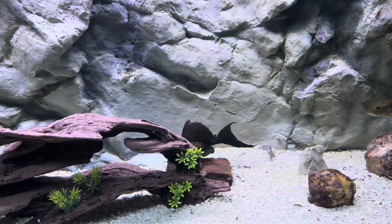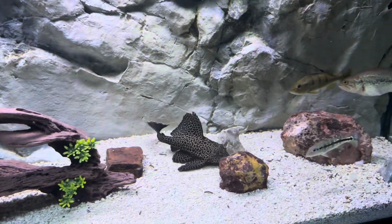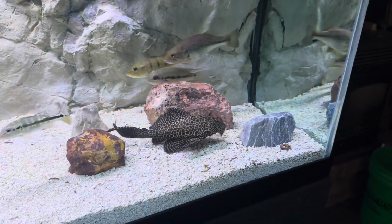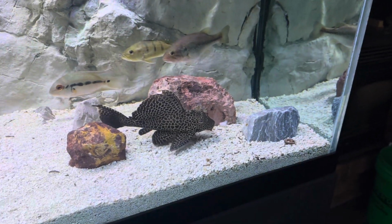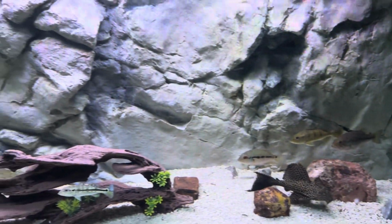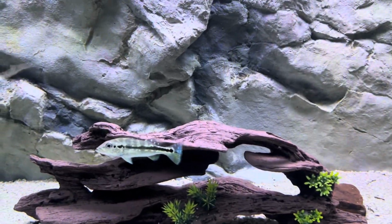The big old sailfin pleco, he's gotta eat. He no longer eats algae, so he's a protein scavenger. See him there? This dude's awesome though. I love this little fish.